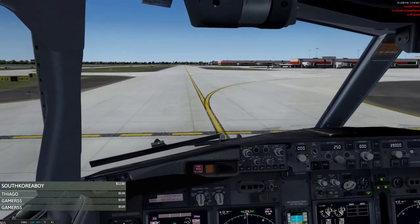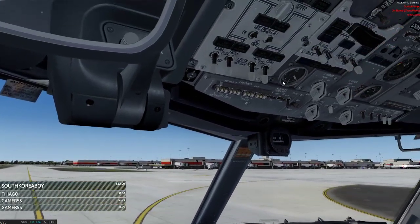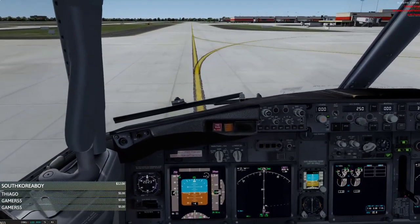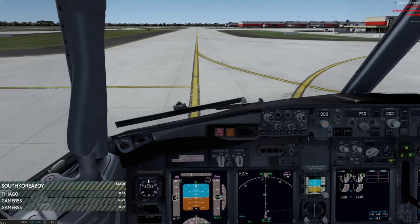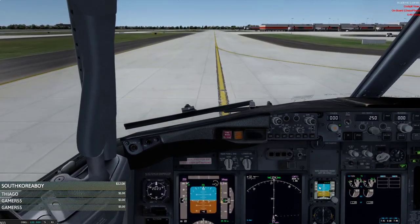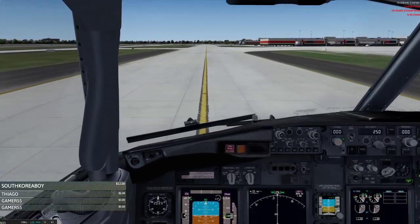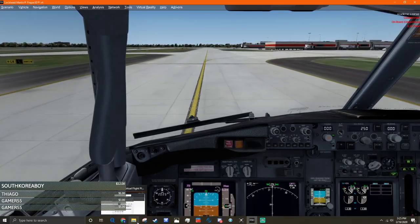Alright, so let's keep crossing here. We don't need any center pumps for this flight because we only need 14,000 pounds of fuel. We have 15.8 actually. We need 14,000 for the base, and I had 16 before, now we have 15.8, so that's more than enough to get us there.